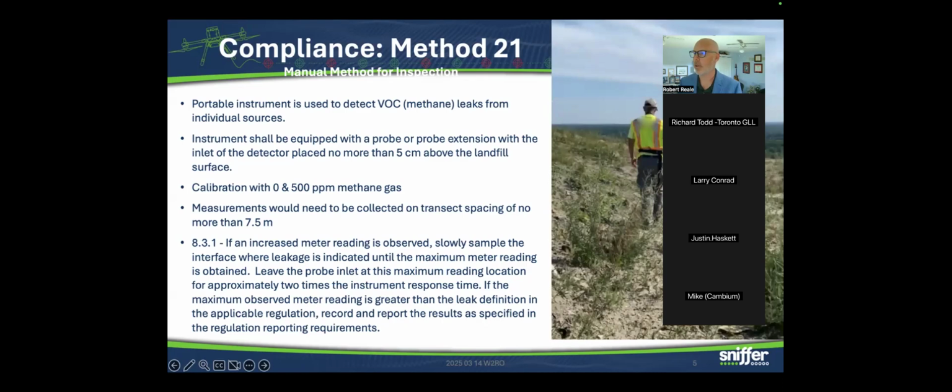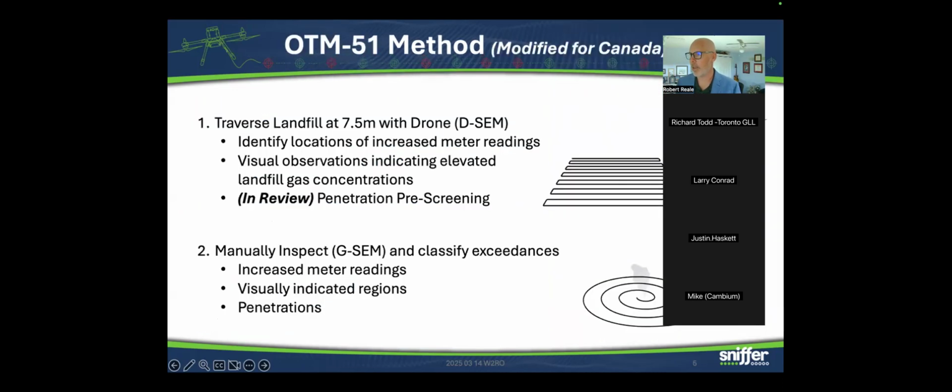You get your reading, you record the concentration, you record the lat long, you plant a flag, you move on to the next step. So that's what the regulation calls for. But Method 21 certainly is open to human error and potentially some inconsistencies. So then we get to OTM 51.